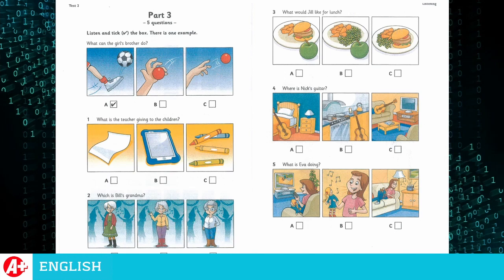Five. What is Eva doing? What's that music? Is Eva watching TV? No, she's singing a song to her doll. That's nice. Yes, they play that song a lot on the radio.